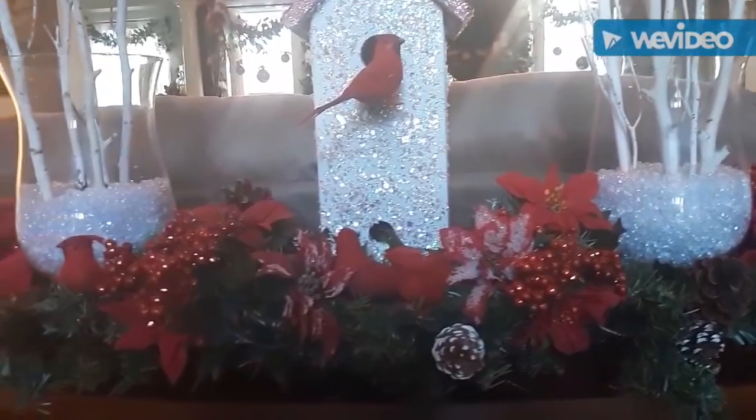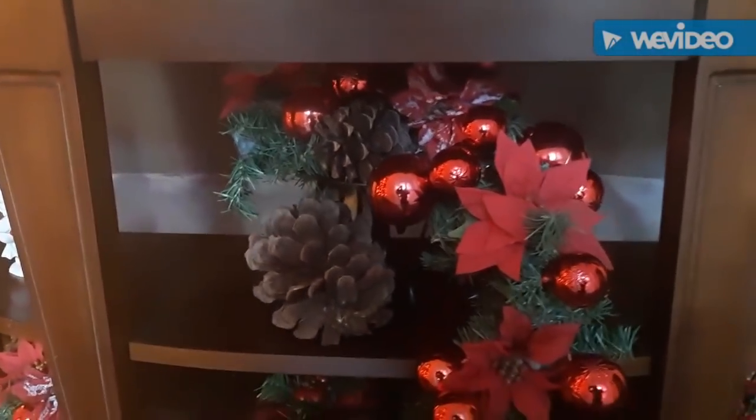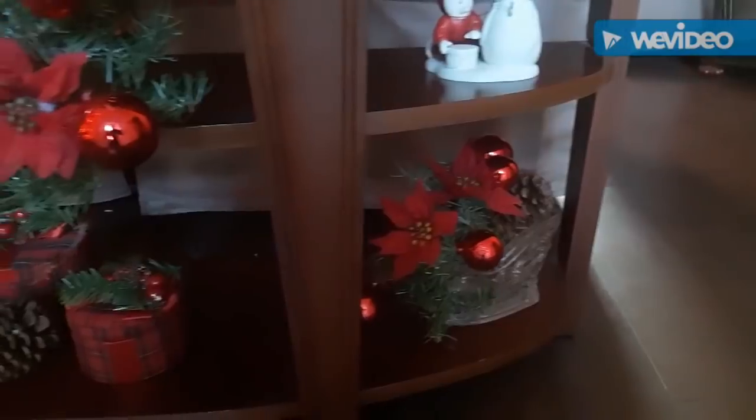Here you see it's a little bit of glare because now we're during the daytime, and you see this sofa table completed. There are some snow babies there, this elevated piece of garland with some red ornaments and the poinsettias on it, as well as some glass sleds and the plaid colored boxes there right on the bottom.